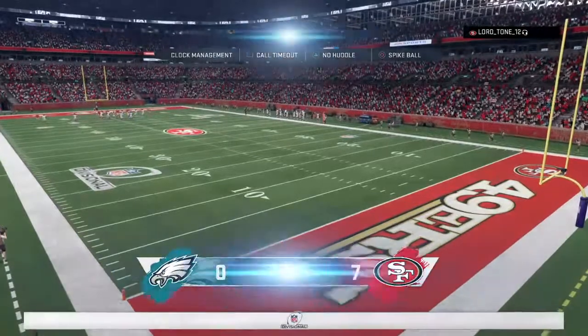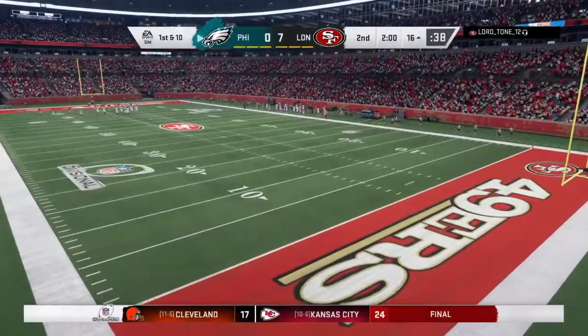Second quarter action, 2 minutes to go on divisional round weekend. Let's go.